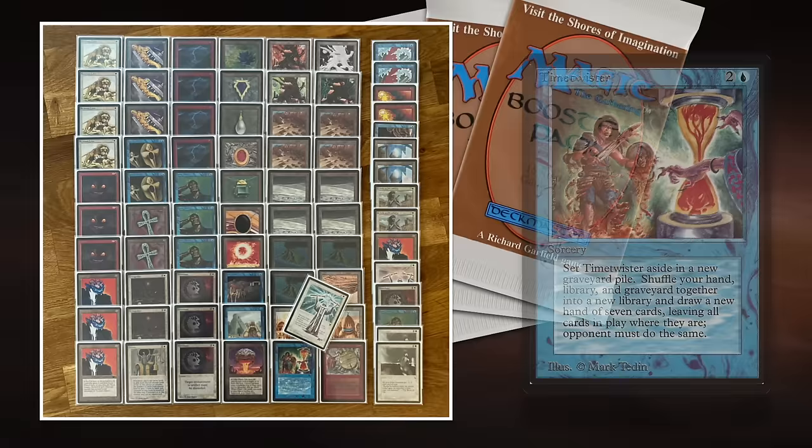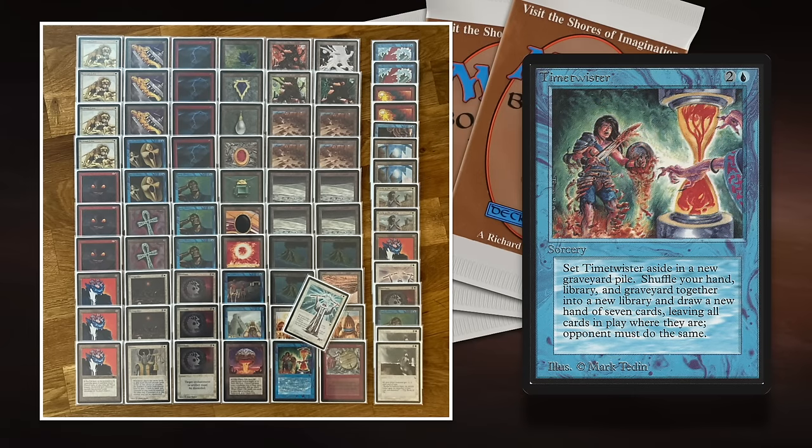I think Time Twister and Wheel of Fortune are also really good in this deck, because one of the things that can happen with this deck is that you just play out your cards so quickly, because they're so cheap to cast, you run out of gas. Well, that's exactly where these draw sevens come in really handy. Time Twister, Wheel of Fortune.